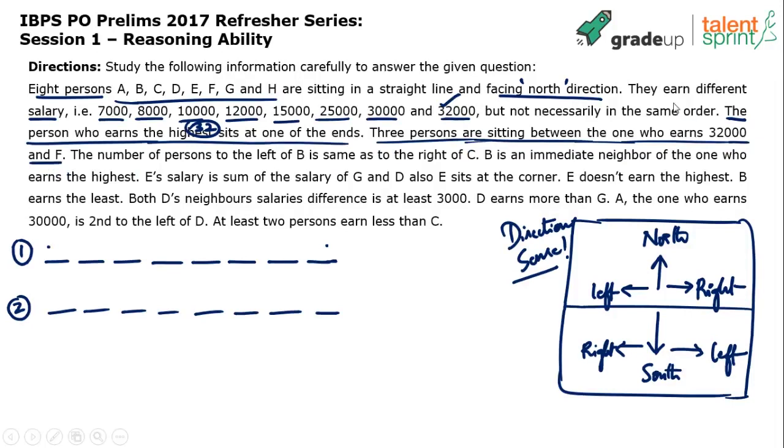So look at the first point. The one who earns highest, 32,000, is at one of the ends. So either 32,000 comes in the first position or it comes in the last position. These are the only 2 possibilities. Then 3 persons are sitting between the one who earns 32 and F. So between 32 and F, there are 3 persons. So 32 is here, 1, 2, 3, and F has to come here.